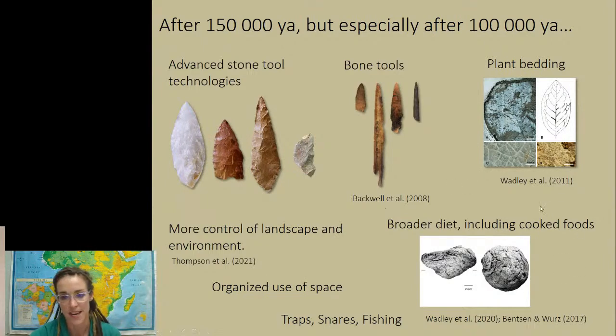Then also a broader diet. At Border Cave, there was a paper that came out last year with Lynn Wadley, showing a broader diet including cooking of starchy foods. And also at Klasies River on the Southern Cape Coast, they found really nice rubified, or reddened, quartzite pebbles, or big pebbles, that were likely used in a broth.